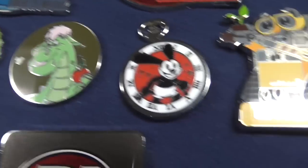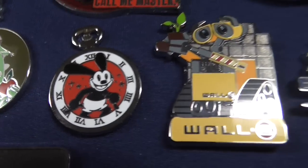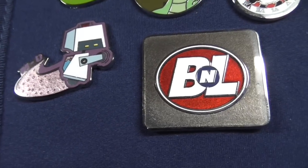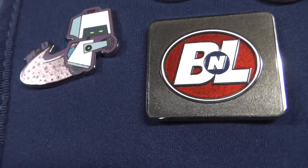There's Elliot from Pete's Dragon. There's the Oswald pocket watch. And these 4 Wally pins were part of a pack. I just had to get them because I really, really love Wally.